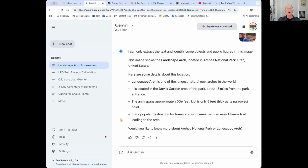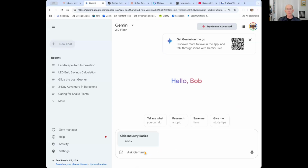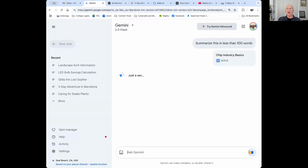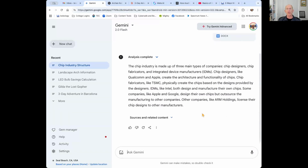Now, one of the things you can also do is upload a document. I've got an article that I wrote, and it's a docx. You can upload PDFs and other formats, and I say, summarize this in less than 100 words, because I don't want to read the whole article. You can upload a document or more than one document to it. And I say, okay, what's the summary here? Okay, so here's a quick summary. Nice, it created what it said. This was an article I wrote on my website.